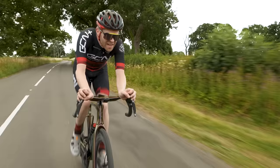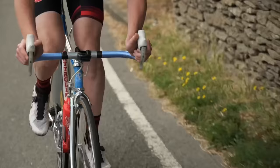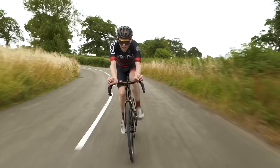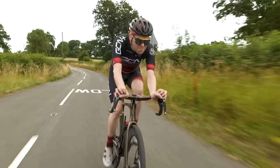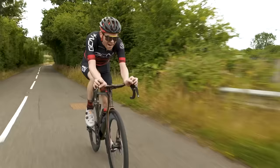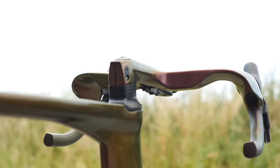Interestingly, the bullhorn bars on the retro bike are 42 centimetres wide, centre to centre, which is massive for a bike trying to be aerodynamic. Back in the day, they thought that the key to being more aero was to go as low as possible. But now, we know that being narrow is also very important. And that's why on the Ribble, these bars are just 36 centimetres centre to centre at the hoods. That's why I'm holding on to them. But you can go even narrower if you want. There's a 33 centimetre wide option, which flares out to 37 at the drops.